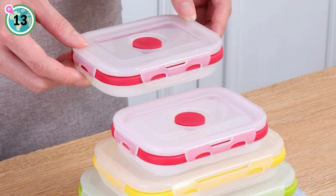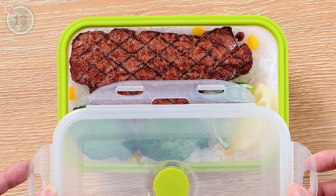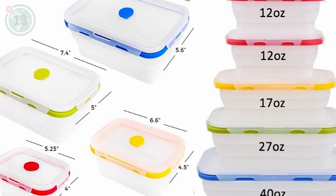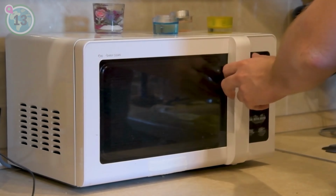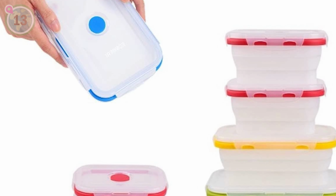At number 13, we highly recommend the Collapsible food storage containers by Ecoberi. These ingenious containers are a game changer when it comes to keeping food fresh during outdoor adventures. With a set of 5 containers that conveniently collapse for effortless storage while travelling, they offer unparalleled convenience. Not only are they microwave and dishwasher safe, but they also provide a multitude of options due to the set of 5.